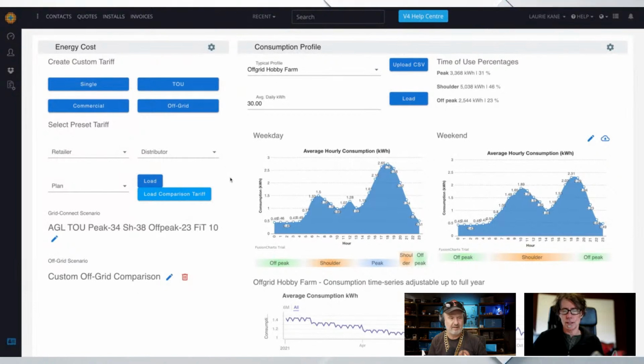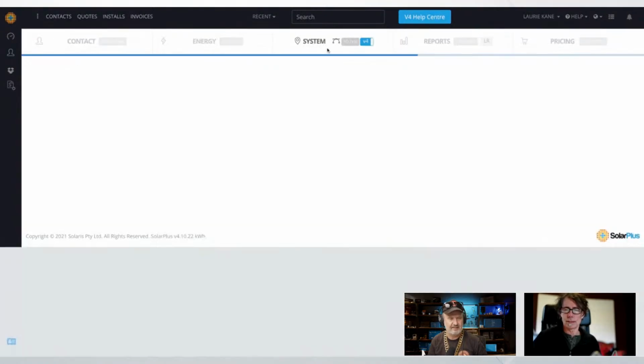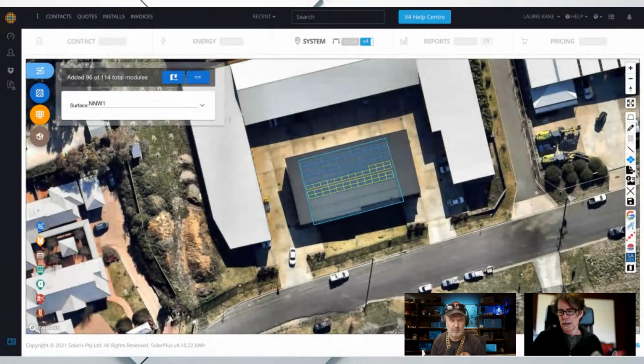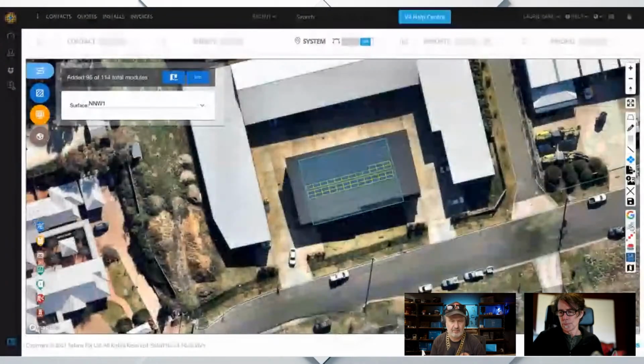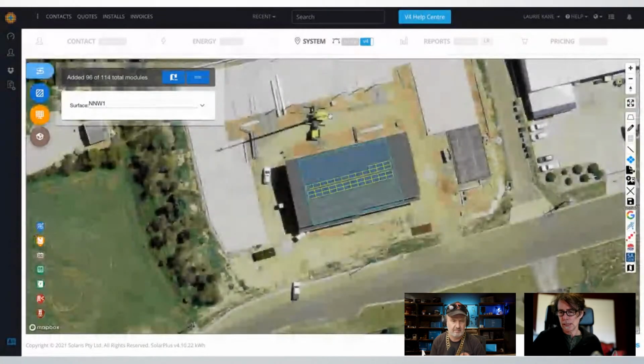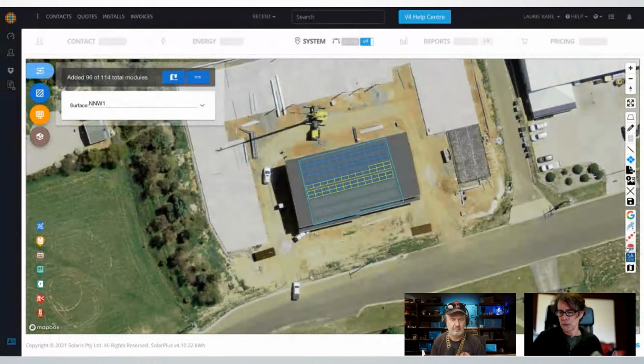I'll just switch over to map view so we can take a look at that again. So we can see the map options available for this scenario here from Google, Nearmap, Metromap. This one is New South Wales, so we've got New South Wales six maps, and there's a SA government mapping in there for people in SA.